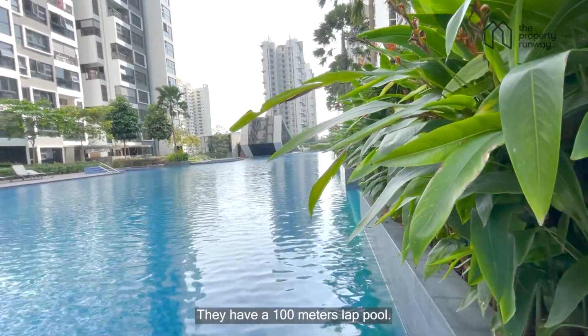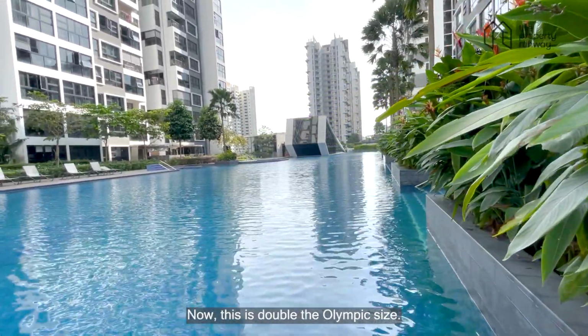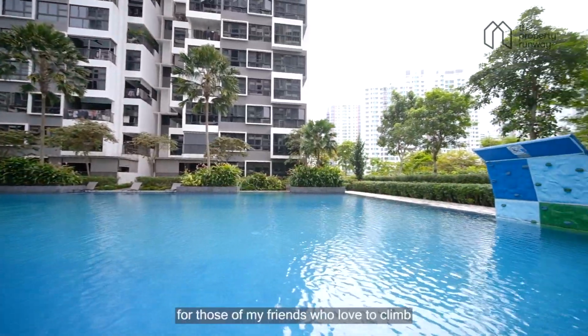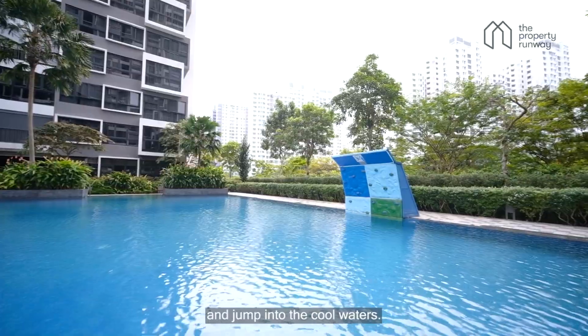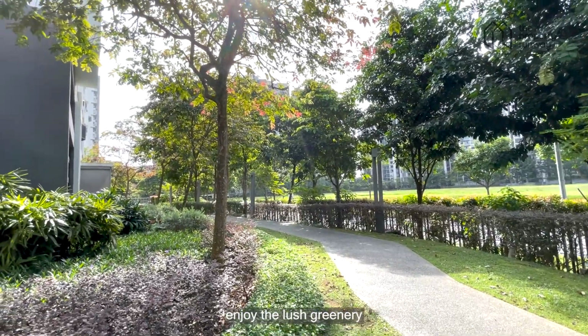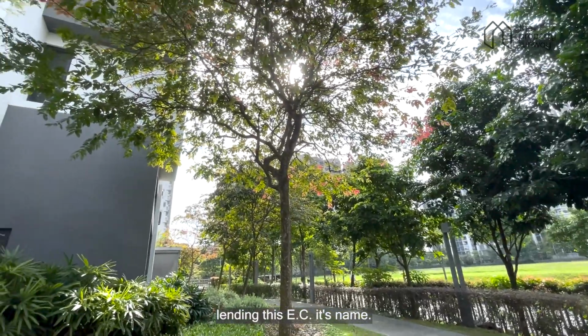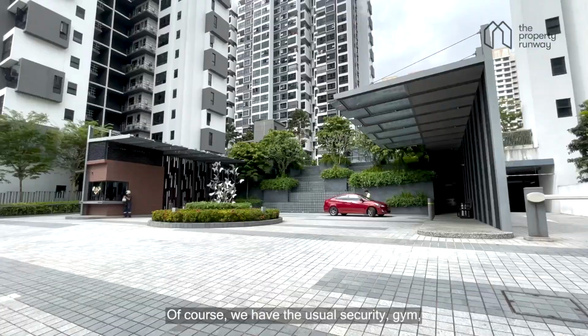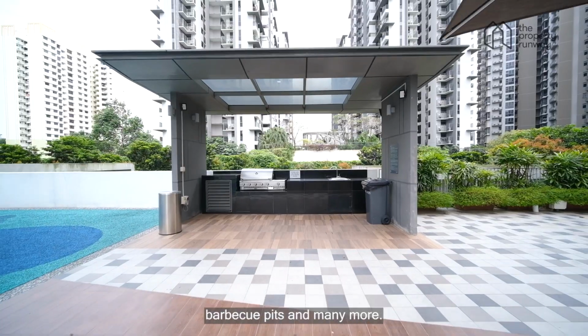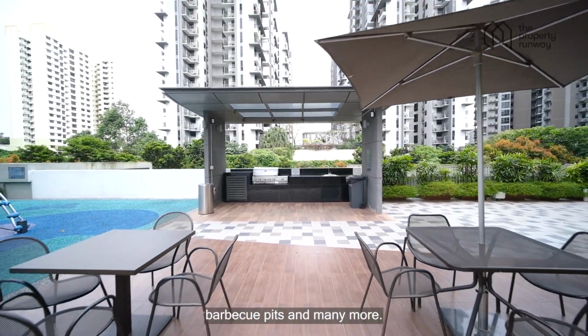They have a 100-meter lap pool. Now this is double the Olympic size. There's also a small rock climbing wall for those of my friends who love to climb and jump into the cool waters. And as for avid gardeners, enjoy the lush greenery, lending this EC its name. Of course, we have the usual security, gym, barbecue pits, and many more.